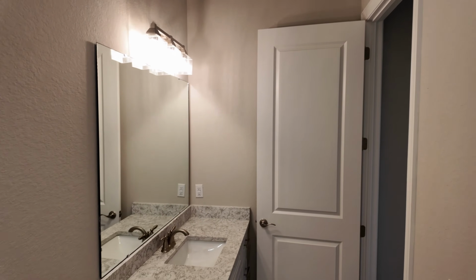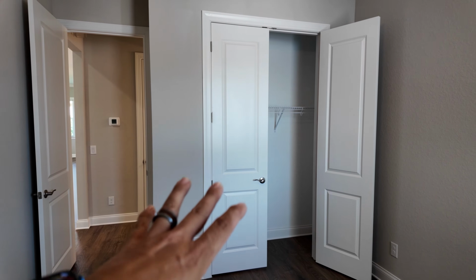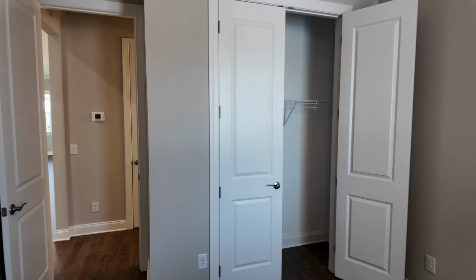I like it. I like these big tall doors. Here is your guest bedroom. They can come down, but they don't need to stay long. Throw a bed in here, a little closet, big French doors to the closet. I like that. I don't like the bifolds.